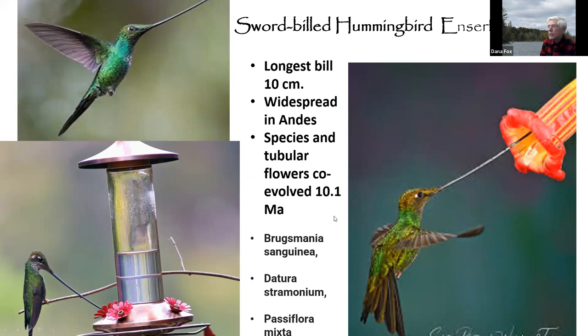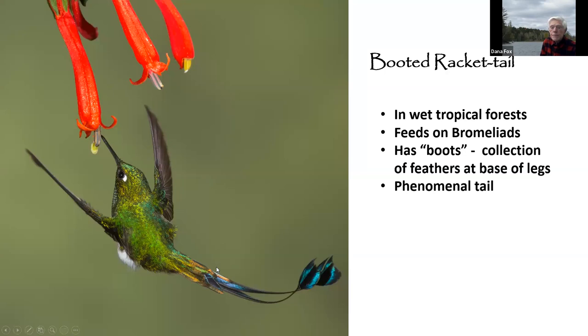The booted rocket tail, another favorite one of mine, is called booted rocket tail because they claim that this area here where these puffy white feathers are boots, and that's the source of that word. And the rocket tail, just an absolutely exquisite hummingbird. I'll never forget how lucky I was to see it when we were at Machu Picchu. Just a very spectacular hummingbird, and loves these tubular flowers.